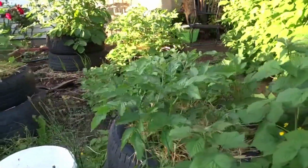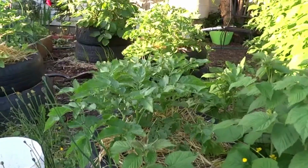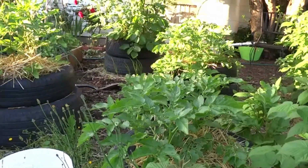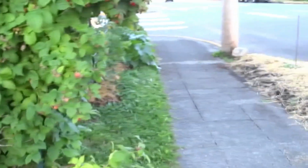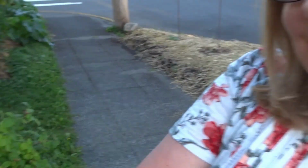The potatoes in the tires here are about 3 times the size as the potatoes that I put in the ground and didn't hill up. So definitely hilling up the potatoes has caused them to grow more. We'll see in a few more weeks if it actually was a bigger yield. We'll find out.